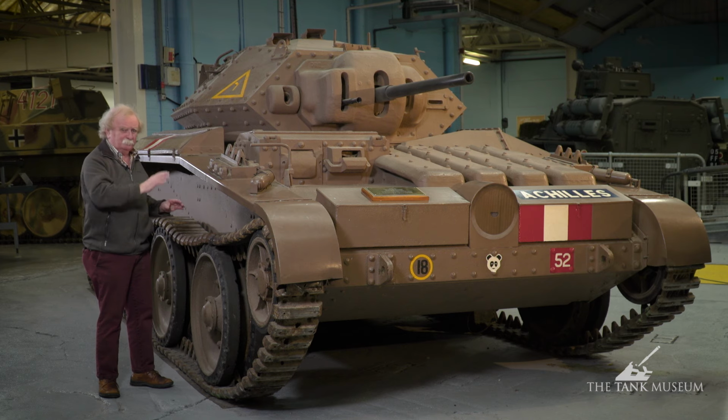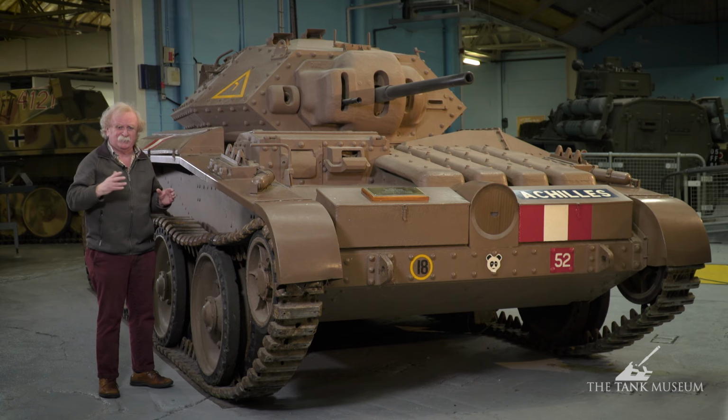So with that and the road wheels, the weight was already creeping up before the tank had even been built. And then the government came along and said, oh, we want to make our cruisers 30mm of armour instead of less. And so the weight went up again.